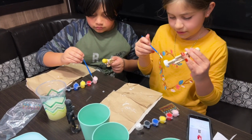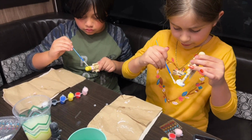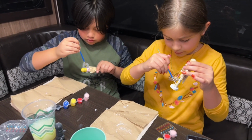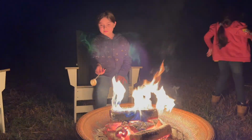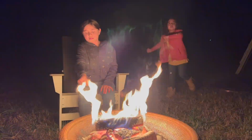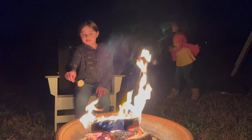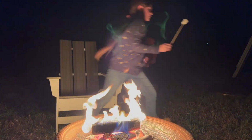Now, while I was working on the mattresses, the kids were hard at work painting some little nutcrackers that I had seen at Dollar Tree and picked up. Then later on that night, we sat by the campfire and we roasted s'mores and we just had a nice time relaxing. By the way, that little one has a special way about her.